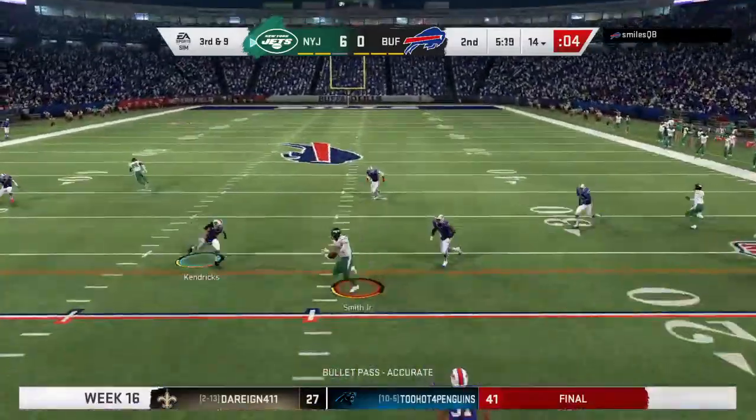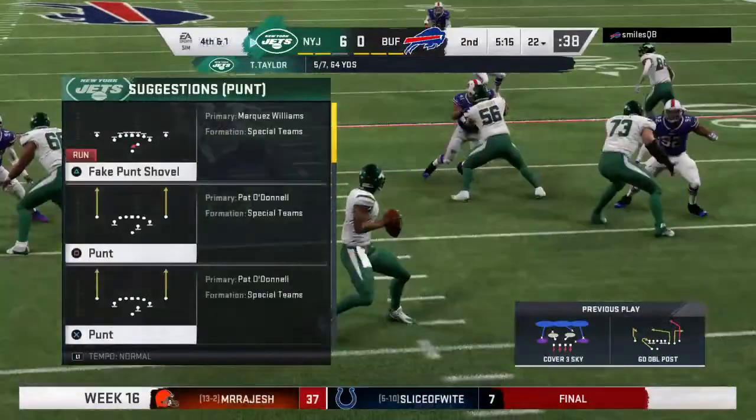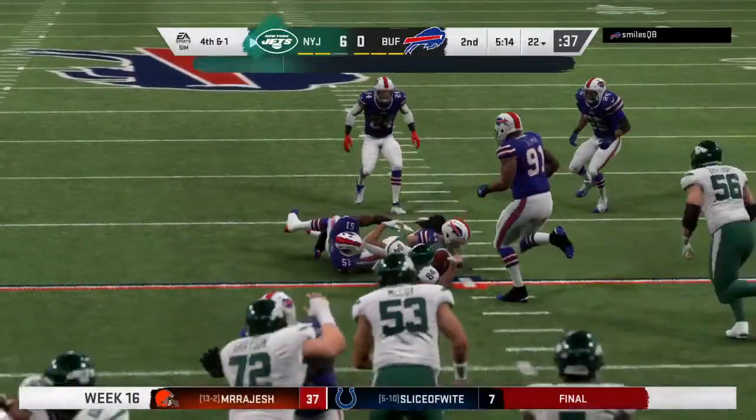Operating from the gun, Taylor. And this one complete to Smith. Well, this is going to depend on the spot, but it's not a very generous one. He looks to be about a yard or so short.